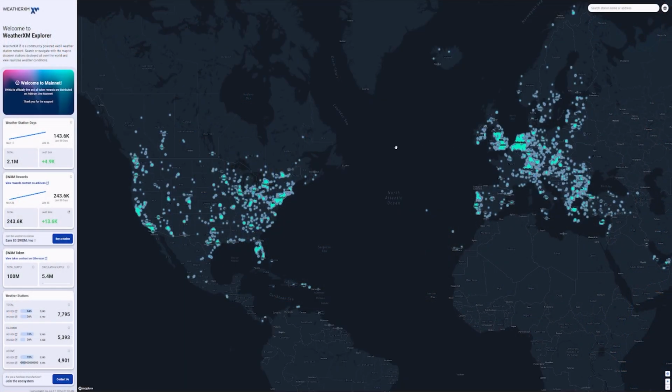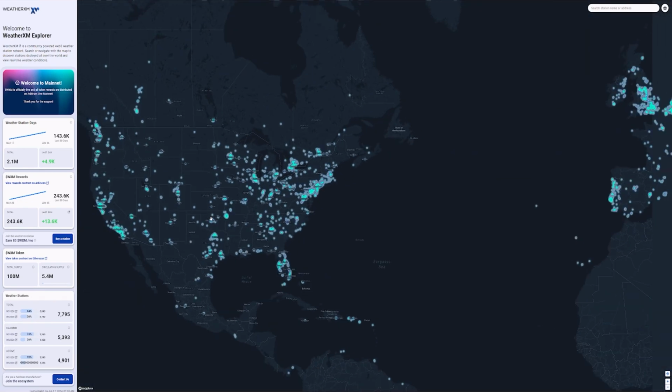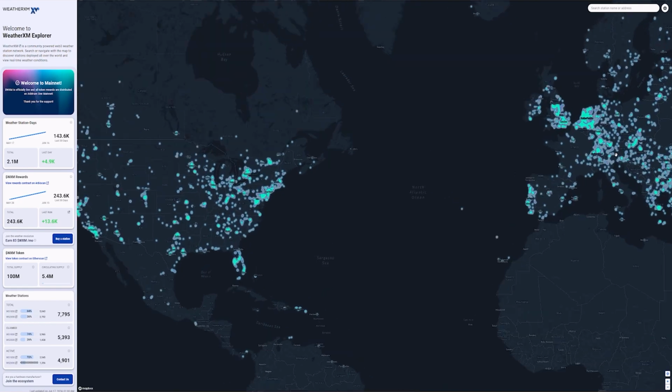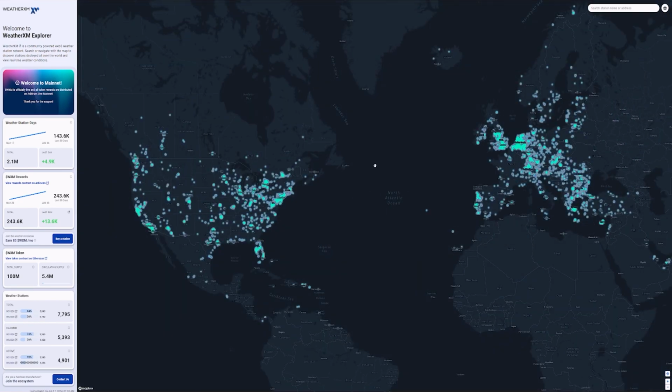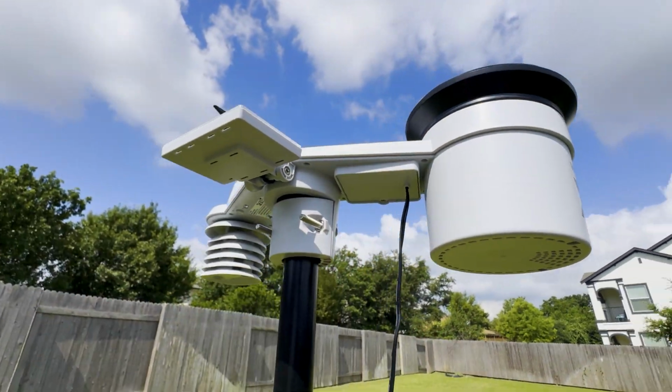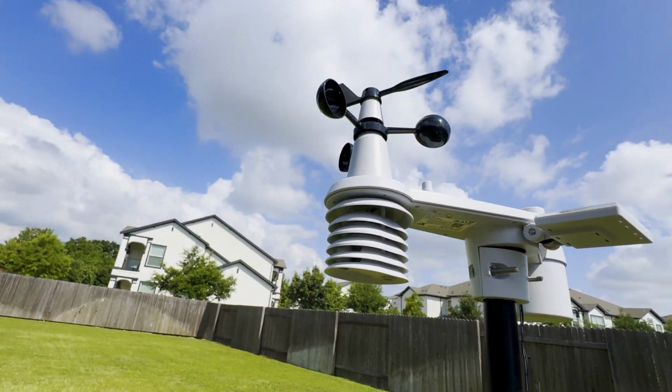Now, as you can see from this global map, the WeatherXM coverage is pretty big and vast, and it has grown in size from when this was in beta. And it is growing globally, with a majority of the coverage being in the United States and Europe. Anyways, this was just my initial impressions and installation video. And like most decentralized projects, I am super excited to see where this thing goes.